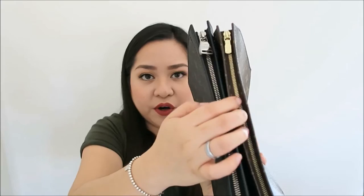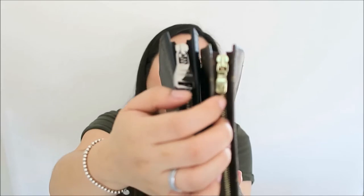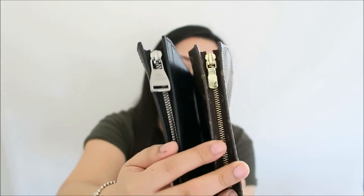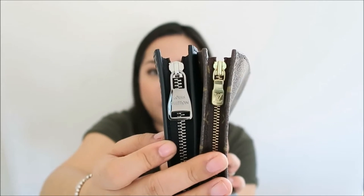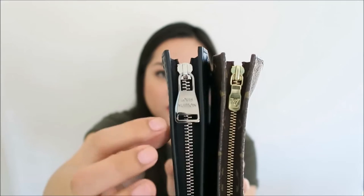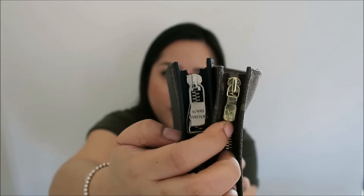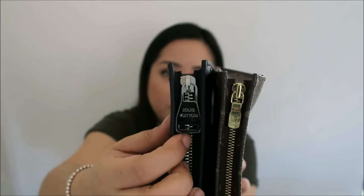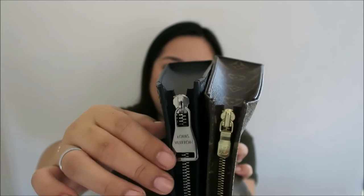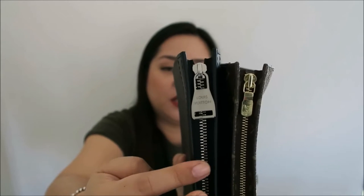And then another difference is the hardware. So for the Toiletry Pouch 26, it is in the gold hardware. And for the monogram Eclipse print, it is in the shiny gunmetal hardware. And you can see that the zipper is very different. For the Toiletry Pouch 26, the zipper is small. And then for the Pochette Voyage, it is gigantic. And also the teeth of the zipper on this one are bigger.